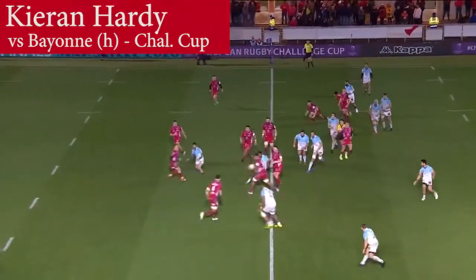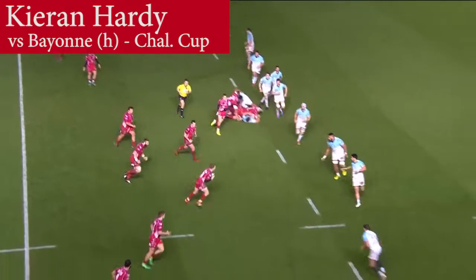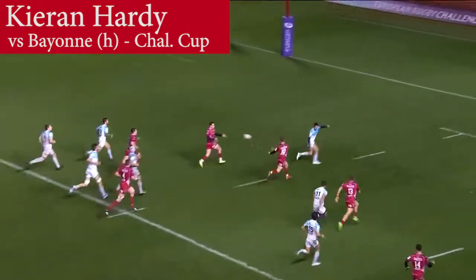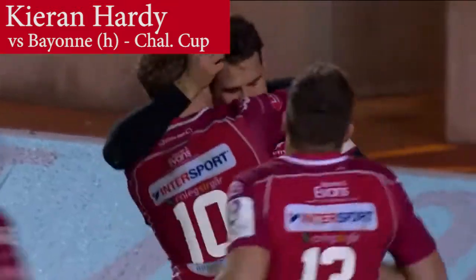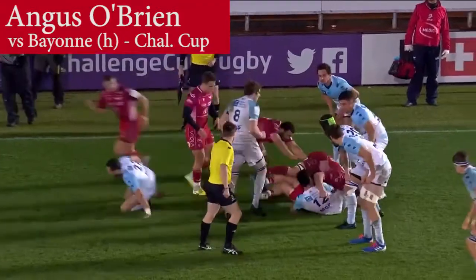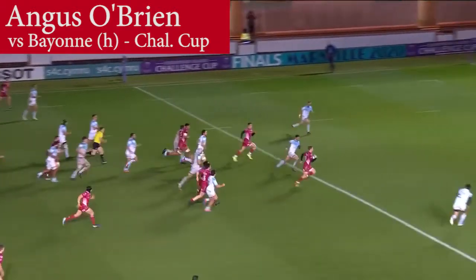Here come the Scarlets over halfway, and the handling game really is working for them now. Lewis Rawlings, the last there. That's another penalty advantage. Angus O'Brien clean through. Corey Baldwin outside him, and inside him, Kieran Hardy. Three out of the four tries the Scarlets need for their bonus points. Couldn't quite find it. Steph Evans on the full. The bounce works for the Scarlets, though. Rob Evans, a first touch. Angus O'Brien clean through. O'Brien for the bonus point.